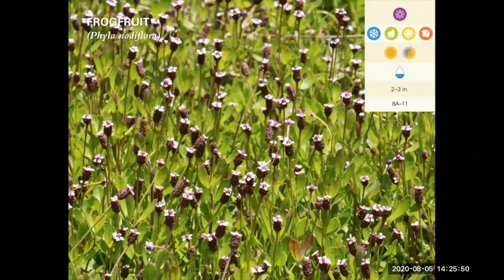Frog fruit is particularly endeared to me just from my childhood. We had a St. Augustine lawn, so pretty boring, except for this frog fruit that popped up everywhere. And I used to love to collect the little flowers and bring my parents tiny bouquets. This one is a very hardy plant. It does not require much once it's established. It's pretty tolerant of salt and wind, so it's really nice on coastal areas.